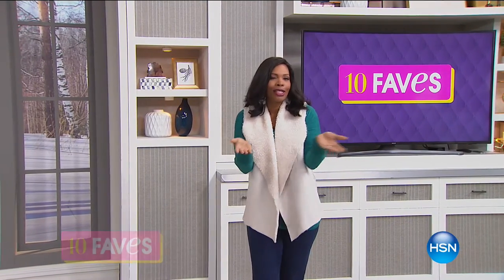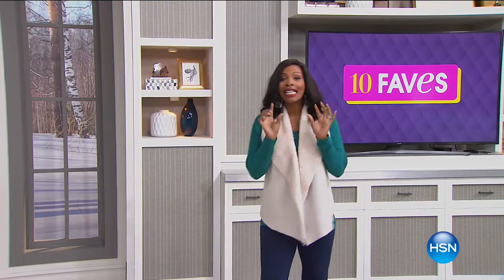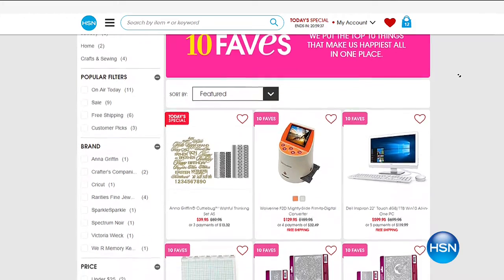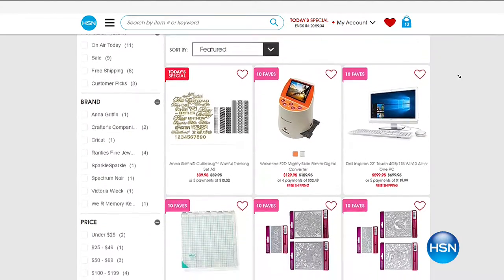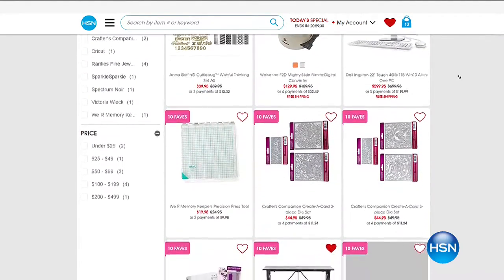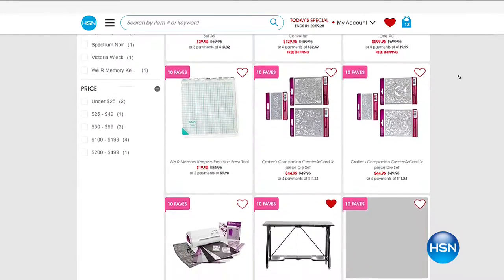I know it's either late or early, depending on where you are, but it's gonna be so worth it for you. If you love crafting, whether it's making cards, doing projects, maybe embellishing your planners and things like that, you're gonna find what you need and want and have been coveting. You're gonna find it in this hour.